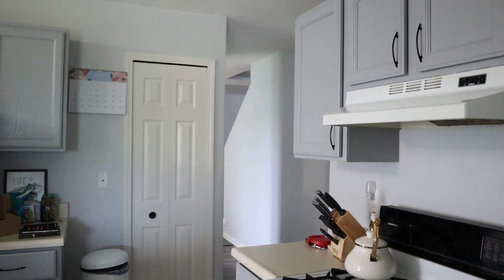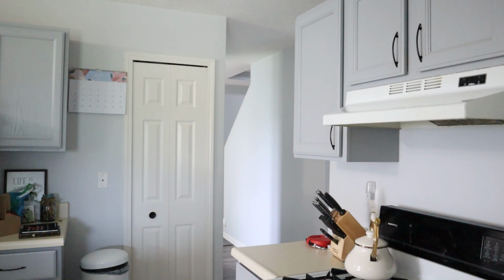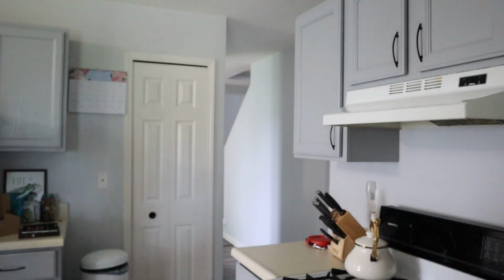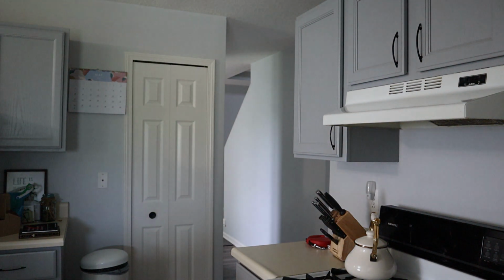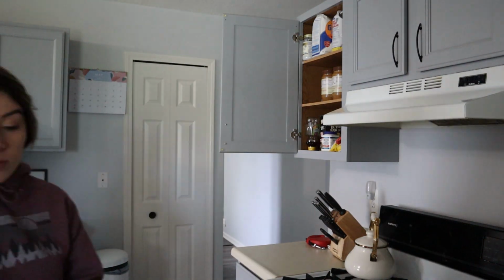Okay, I'm going to see what I have in this kitchen of mine. I think I have most of those things. Okay. Okay, so I got all my ingredients together.